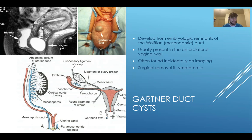So, going back to the embryology of all of it, I inserted this schematic in the lower left-hand corner, and you can see that Gartner's ducts arise from the mesonephric ducts in females, and they may persist between the layers of the broad ligament of the uterus and the wall of the vagina. If this were male development, the mesonephric duct, or the Wolffian duct, would go on to form the epididymis, the ductus deferens, the ejaculatory duct, and the seminal vesicles. And so this Gartner's duct cyst can develop from these embryologic remnants, and this image is a nice way of visualizing this. This has dissipated and been reabsorbed after the female had undergone development, but here is a remaining remnant of that.